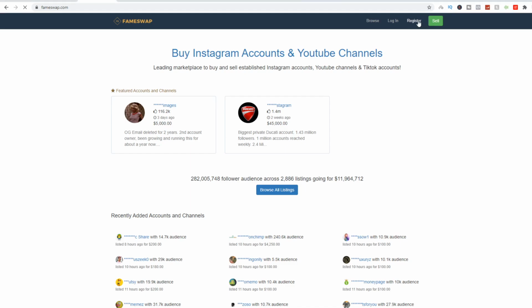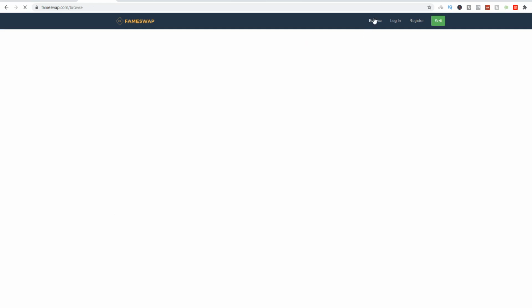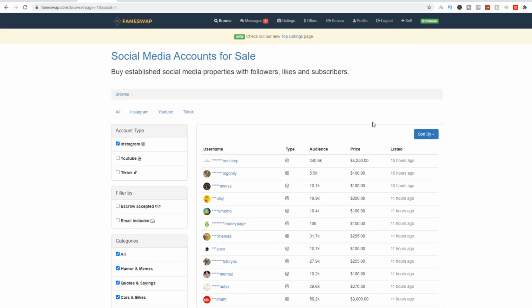So all you're going to need is, if I click on the register page, your username, email, password, your phone number, your address, and the country that you're in. You can then sign in, come over to the Browse tab. So for example, here are a few pages with a following of 240,000 audience going at $4,200. Okay, that's a bit extravagant because they have a big following audience.